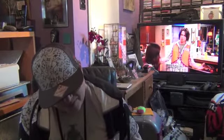This one was £12 from CeX. Normally it goes for about 20, but £12 is quite a good price. Tales of Xillia 2.